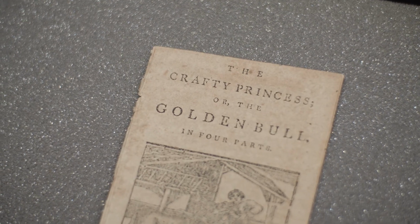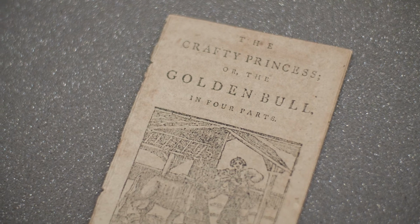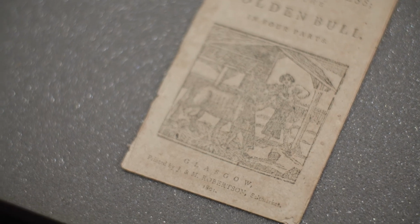This book is a chapbook. It is published in 1801 and comes from Glasgow. It is The Crafty Princess and the Golden Bull in four parts. This one contains a fairy tale.